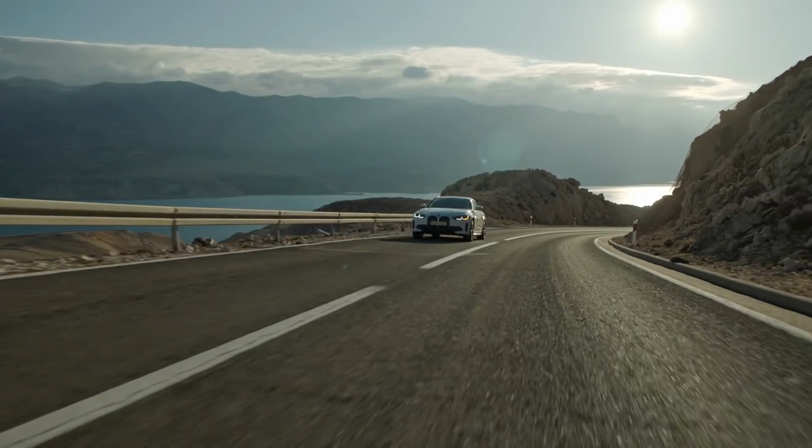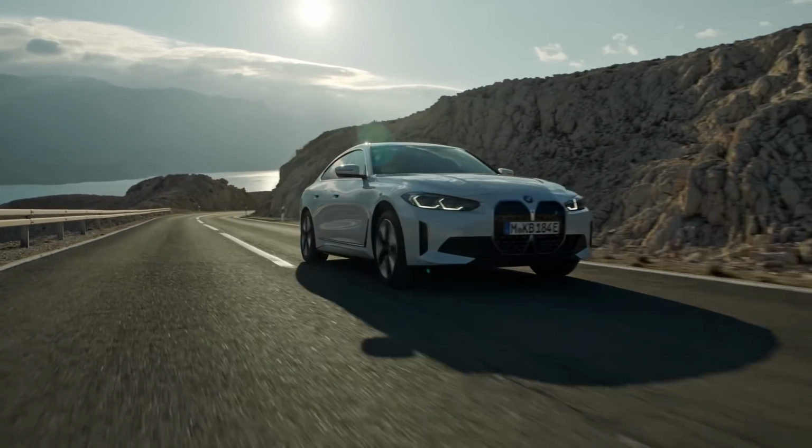Not lightning quick, but it'll feel rapid compared to its combustion counterparts.